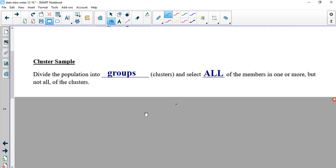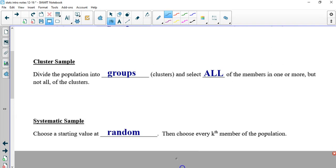But instead of randomly sampling them, we select all of the members in one of the classrooms, or 2 of the classrooms, or 3 of the classrooms, but not all 4. That's the difference between cluster and strata. It's set up the same way, divided into groups, but stratified is a random sample in all of them, and cluster is all of the members in some of the groups. It can be a little confusing, I understand.